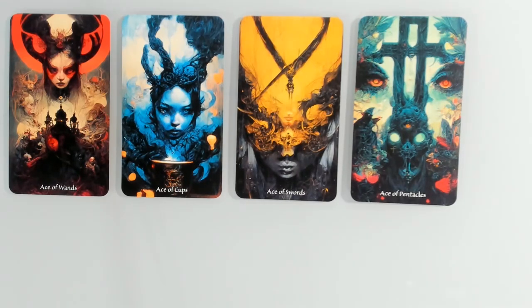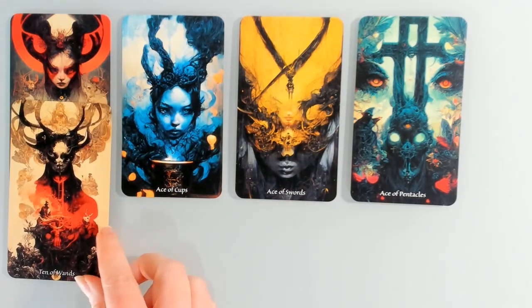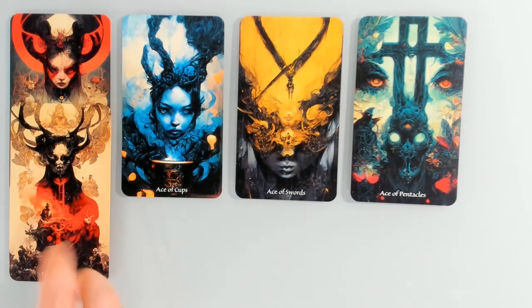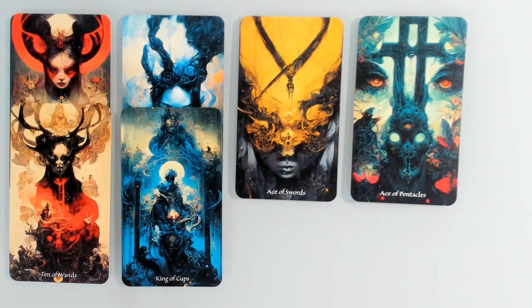So in Wands, we're just randomly picking the Ten of Wands. So there is that sort of sense of oppression and a little bit of sort of like, not sinister, but darker sort of energy that we tend to get with the Ten of Wands. So I like that sort of way that it's being shown. For the Cups, I'm randomly getting the King of Cups. So again, those beautiful blues and that sort of mysterious sense of sort of like almost a god of water or something like that, a god of the sea.